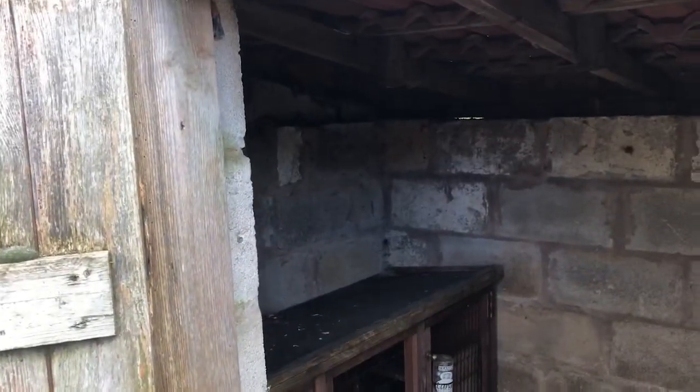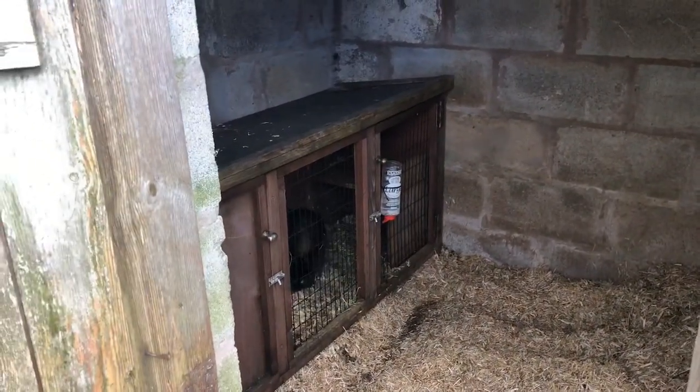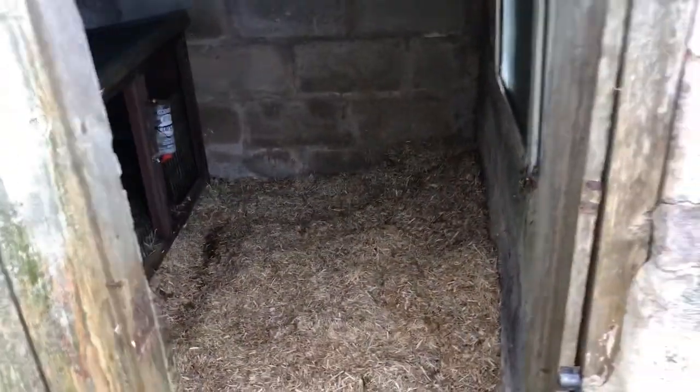The plan is to put a stable door on, put another cage on top. Mr. Mustopheles will go on the top eventually and the new boy, the Californian buck, will come in. This will be the breeding shed, so we'll bring the does to the bucks and breed them.